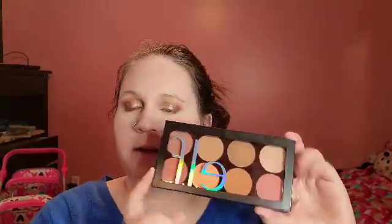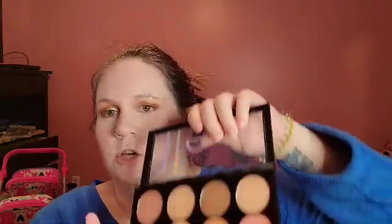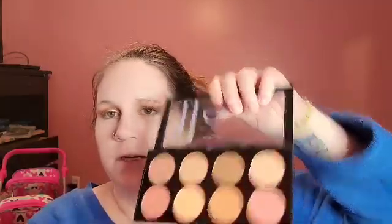Let's go ahead and get into this e.l.f. Candied Cheeks palette. It comes with 2 highlighters, 2 bronzers, 2 shimmery blushes, and 2 matte blushes. So for the bronzers, we've got this one and this one. And I'm going to just kind of mix those two. Again, this product has a lot of fallout.